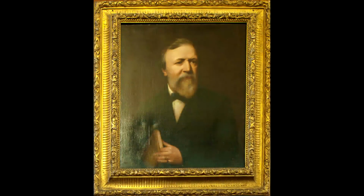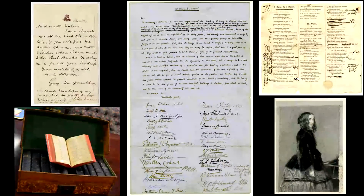The Armstrong Browning Library is dedicated to Robert Browning, a prominent Victorian English poet who was born in 1812 and died in Venice in 1889. The library contains the largest collection of Browning materials in the world.